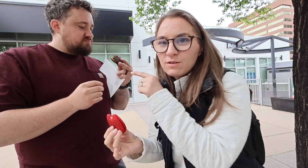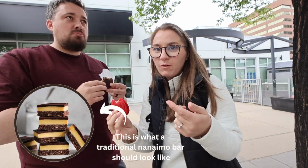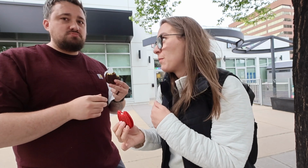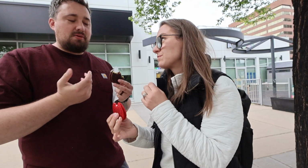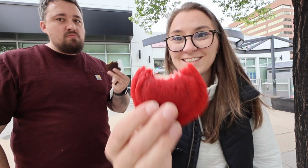I don't feel like this is the version of the Nanaimo bar that I was thinking of in my head or that I had seen photos of. But it does still taste really good. They had a lot of pastries and stuff in there. I'm trying to identify what it tastes like. I don't know. Tastes good. Definitely coconut. A good place to come if you want good sweets while you're here. Cheers.